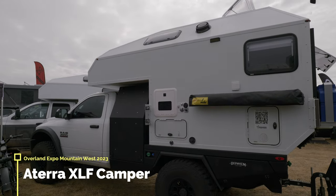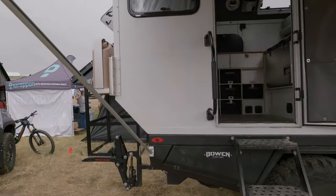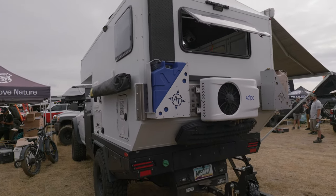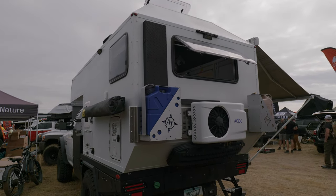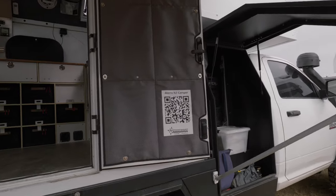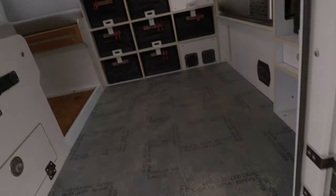This was probably one of my favorite truck campers at the expo, the AT Overland Aterra XL Camper. It's an innovative, lightweight, fiber-reinforced, thermoplastic, honeycomb composite camper design. The light-filled Aterra has a smart and comfortable interior with living space with lots of convenient and practical storage solutions. The well-equipped camper is suitable for all seasons and full-time overlanding for two and a pet. The durable coated honeycomb composite and best-in-class appliances, windows, and accessories make the Aterra a thermally efficient mobile habitation system.